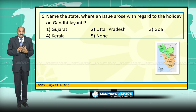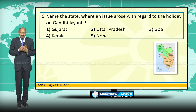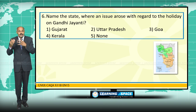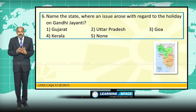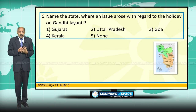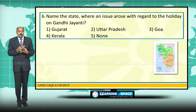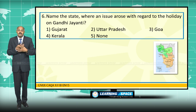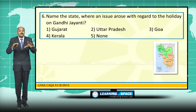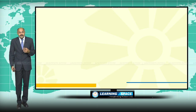Unfortunately, in the holidays list circulated by Goa, Gandhi Jayanti date was omitted. Later on, the government clarified that it is a mistake. The government stated that it is a typographical mistake and the issue is settled. The state government in question is Goa. Please look into the next one.